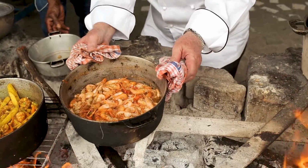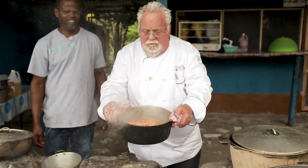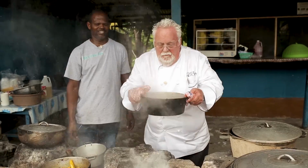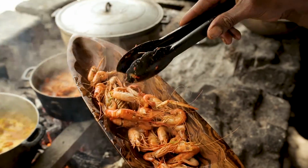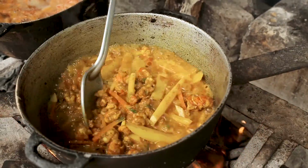Now, back to the pepper shrimp. All we need to do is flip them in the pot and ready to eat. Oh, beautiful. So when you eat it hot, it's just like that, right? Right, so the pepper shrimps is ready. I'm gonna serve it. It's now ready to eat. And here now, the curry shrimps is ready.